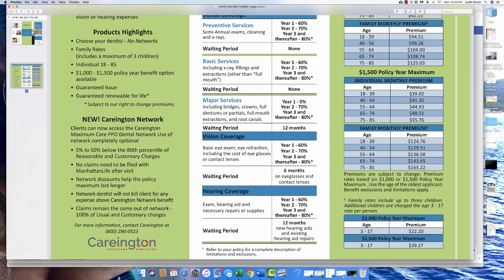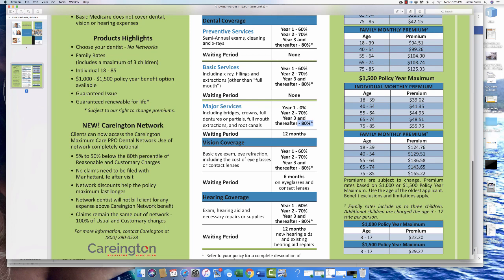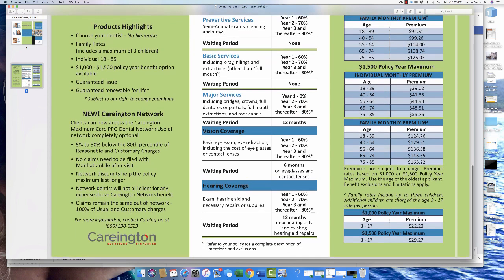Waiting period, none. Major services, you're 0% year 1, but year 2, and this is one of the reasons we like it, instead of coming in at 60 like Aetna and Medico do, this one comes in at 70% year 2, and then year 3 bumps to 80% and stays at 80%. Now, of course, that is up to the policy year maximum. But most of these have policy year maximums, and that's the highest percentage paying one on those that we've been able to find on majors. There are plans that pay first year on majors, but it's almost insulting levels of like 15 or 20%.